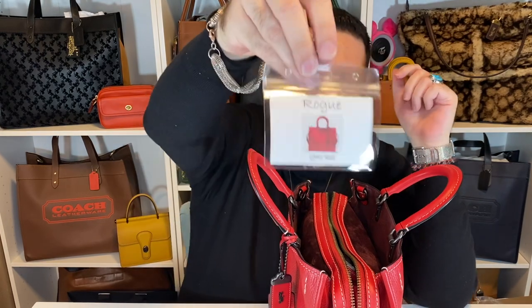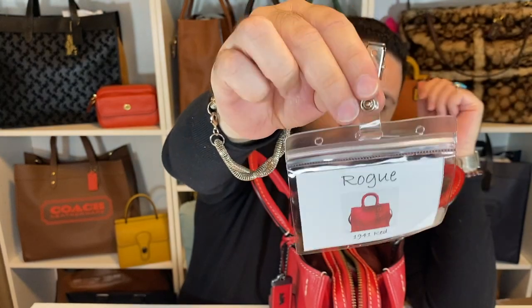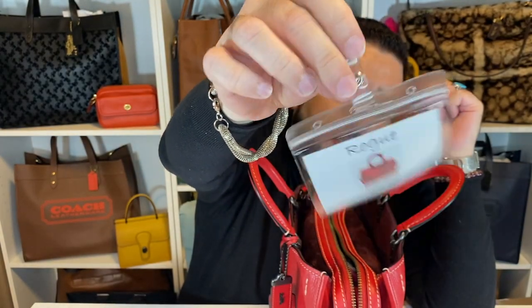So if it just can't get any better, it does. The previous owner of this Rogue actually made these little cards. And these are really, really good. Like, they're in a little ID case. These are really good for you guys if you don't like having your bags on display like I do, or you're worried about dust or the sun. You guys keep them out of the sun. If you're in a really, really dusty area, I wouldn't suggest leaving them out for long without dusting them off. I mean, if you're constantly dusting, you'll be fine. But if you let the dust settle, that could cause issues, specifically with the stitching and whatnot.